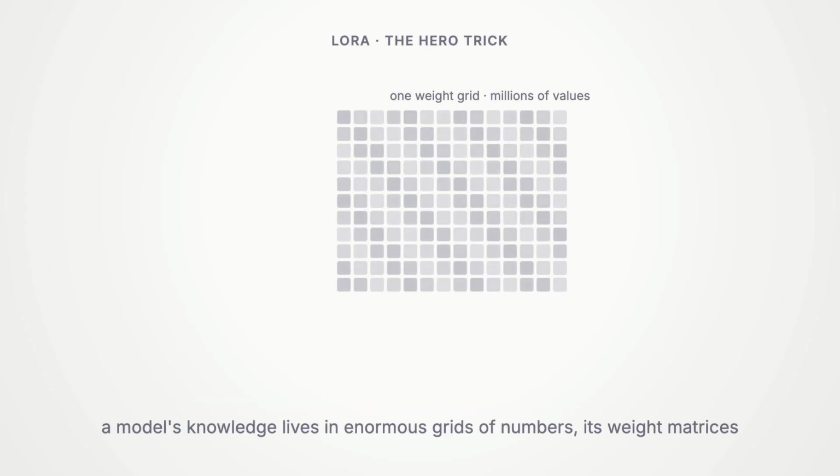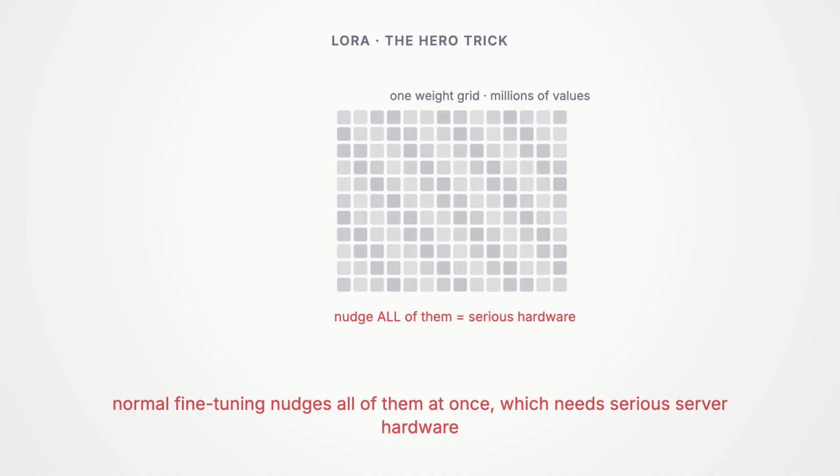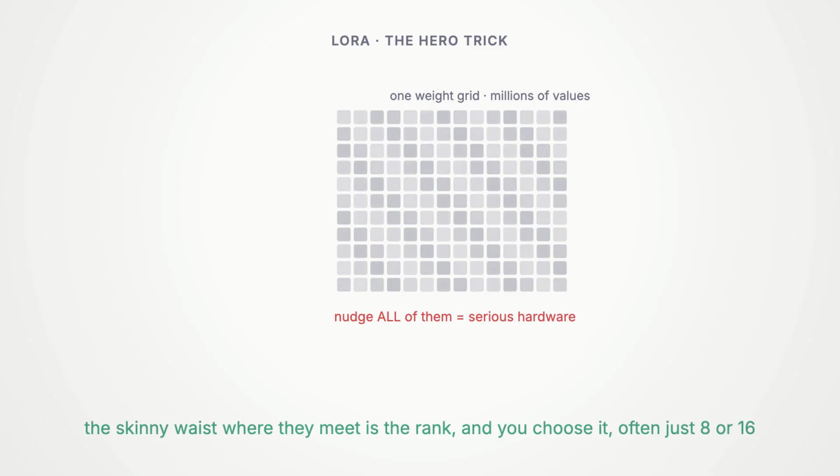Now we hit the real obstacle and the real magic. A big model's knowledge lives in enormous grids of numbers, its weight matrices, millions of values each. Normal fine-tuning means nudging all of them at once, which needs the memory and the muscle of serious server hardware. Here is the insight that broke it open. When you adapt a model to one narrow task, the change you actually need to make turns out to be small and simple. It has, in a precise mathematical sense, a low rank.